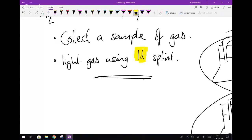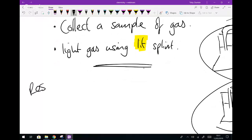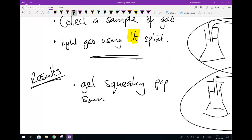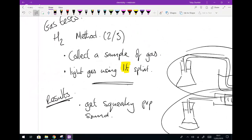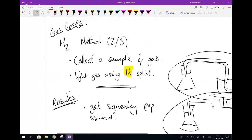Lint is lit. Whereas if you're doing something like oxygen, it's glowing. And the results, please make sure you recognize that there is a difference in the questions between the method you're doing and the result. The result is you will get a squeaky pop sound. So that's our results. 3-mark question. But in reality, if two, the main key things are light gas using lit splint, and you will get a squeaky pop sound. So 2 marks, but collecting sample if it was the 3rd mark.